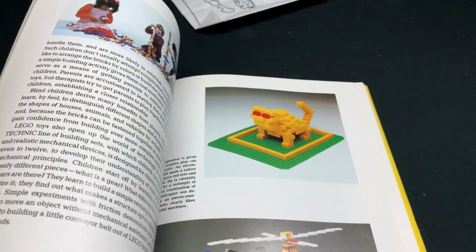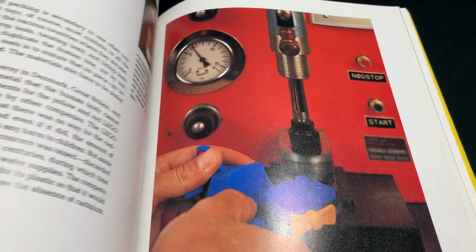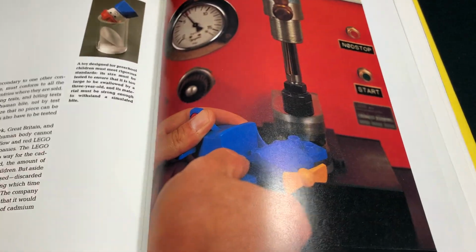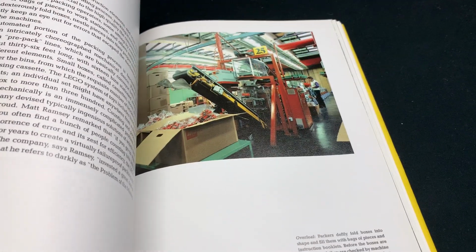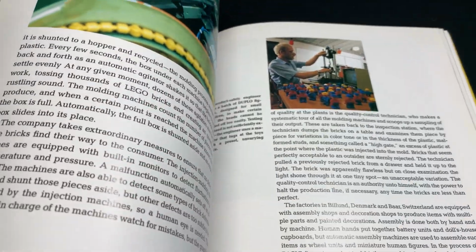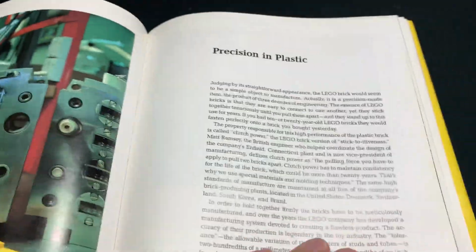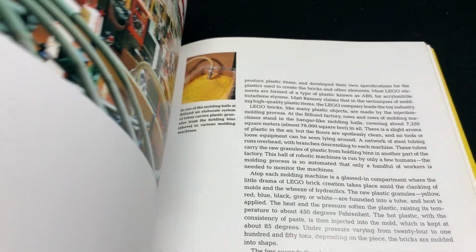There's lots of other things in this book that are kind of interesting. It talks about a lot of history. It talks about the theory of a toy and how they directed it at helping kids' imaginations. They also talk about the safety concerns and how they try to make sure no kid can choke on Lego pieces and stuff like that. How the factories worked back then. Again, it's dated now. The color palettes, all that other stuff, how they make minifigs, the granules, all that stuff that we heard about before, how they used to make Lego back in the day.